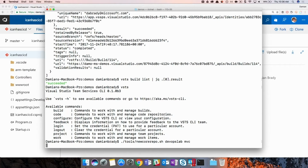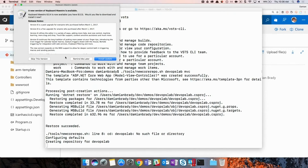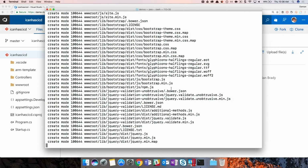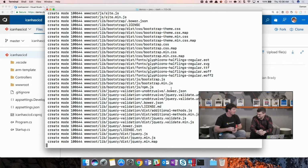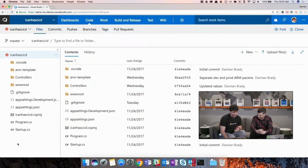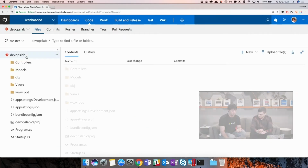So I basically wrote this shell script to create a new folder, create a new ASP.NET Core MVC application, and then talk to the VSTS CLI to create a new repo, upload that code, and get all of that sort of stuff set up. Cool. So right from here, you can see, there we go, we've already created that. If I refresh this page in VSTS, I now have this DevOps Lab repository in here.